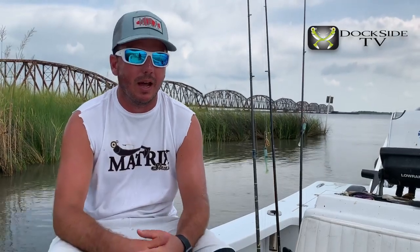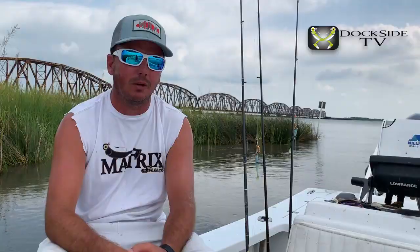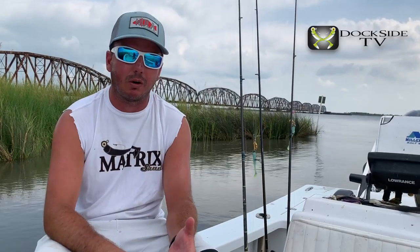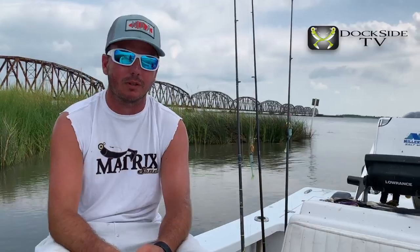A lot of people hate west winds. I'm not a big fan of them myself either. But one thing to do on a west wind is to attack the Lakeborn shoreline. And obviously, like we did today, throw some Matrix Crawls or burn some Matrix Spins, and it'll get the job done catching redfish.